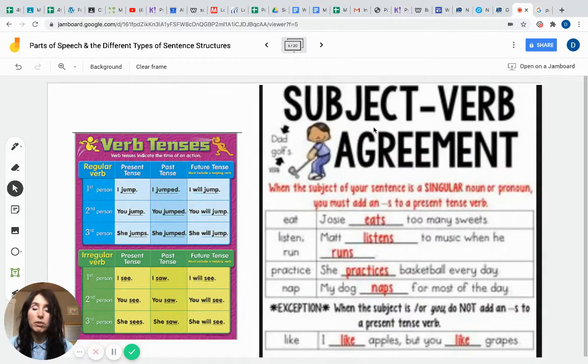Okay, so the other thing we have to know about verbs is they have to agree with the subject. So if it's a singular subject, then typically it just says add an S. Like Jose or Josie eats too many sweets. Matt listens to music when he runs. So you can see I'm taking my regular verb and just adding an S if it's a singular subject. She practices basketball every day.